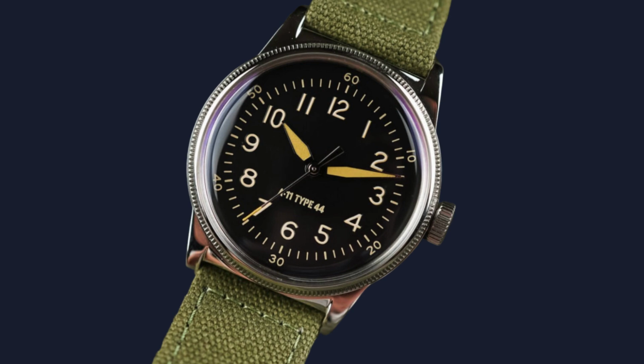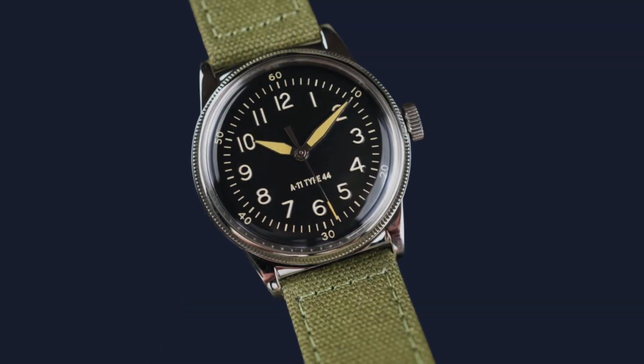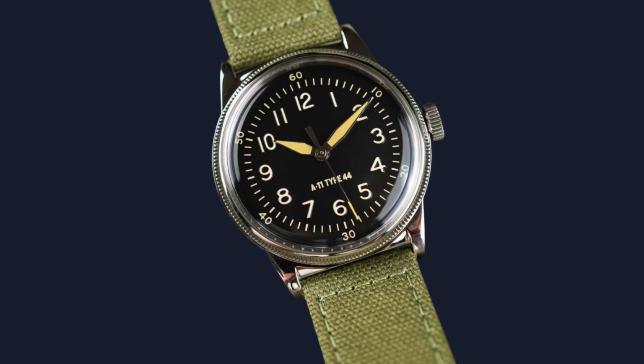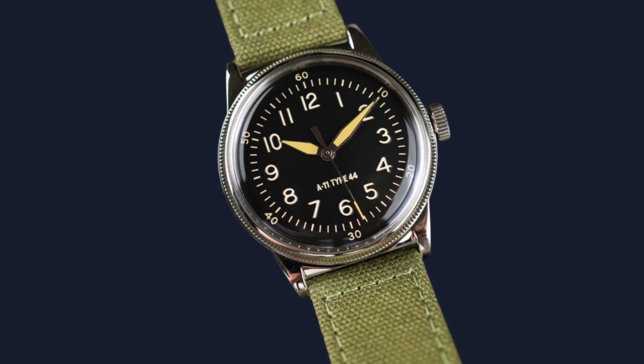Praesidus was founded by two French enthusiasts in the US to revive legendary World War II military watches. This latest model pays tribute to the U.S. Air Force's 533rd Bomb Squadron, created with historian Gregory Ponce and our friends at the Watch Observer.